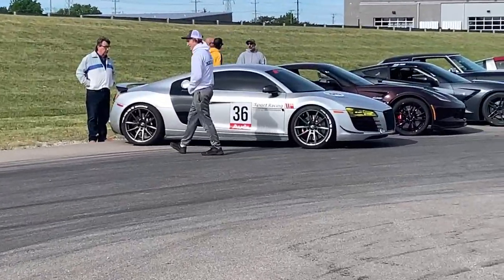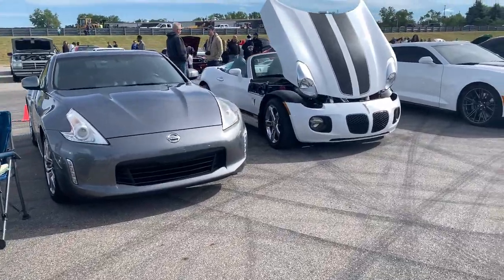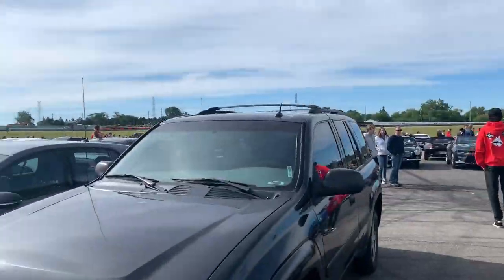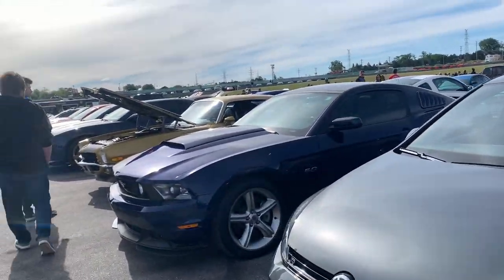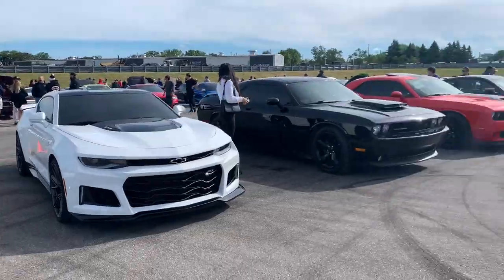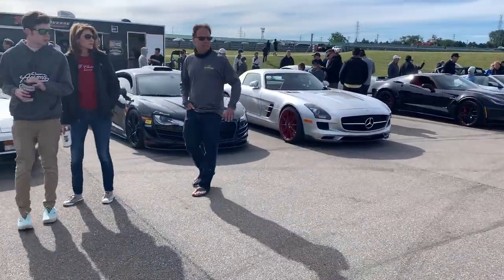Not sure if it's cardboard or something, but hey, it's looking pretty mean. Guys, this R8 is so sweet. I'm digging the yellow headlights. I want to come in the VIP. So guys, if you didn't know, the middle of the racetrack is considered the VIP section. I don't really know how to get in here, but I'm gonna try next time.